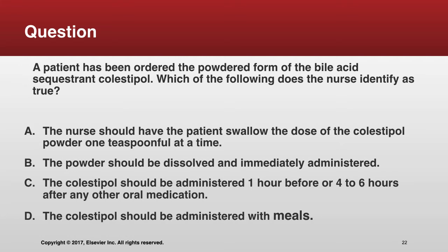Well, we've talked about this when we were talking about this group of drugs as a whole, and it should be administered 1 hour before or 4 to 6 hours after any other oral medication. It's important that cholestipol and any bile acid sequestrant be taken 1 hour before, 4 to 6 hours after any other oral medication or meals because of the high risk of drug-to-drug and drug-to-food interaction. The powder should be dissolved for 1 full minute before administration and should not be taken in dry form. If it does not dissolve well, it can be mixed with food or fruit and should be mixed in at least 4 to 6 ounces of fluids.